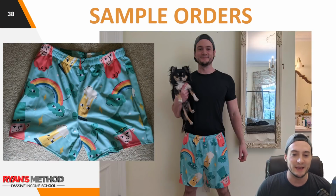Also, I went ahead, and I am not as attractive of a model, but I went and wore the all-over print shorts, and that is what they look like. And if I go to any St. Patrick's Day bar crawls this year, I will be wearing them. Oh yeah, and there's Onyx, the other micro chihuahua.